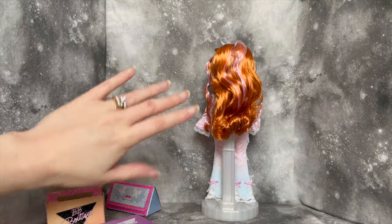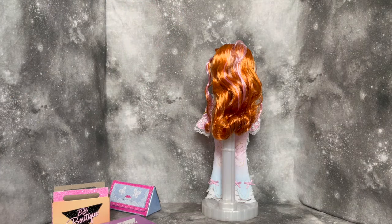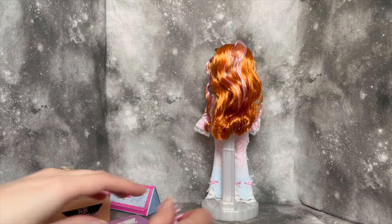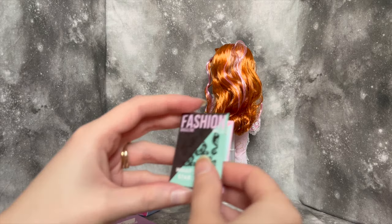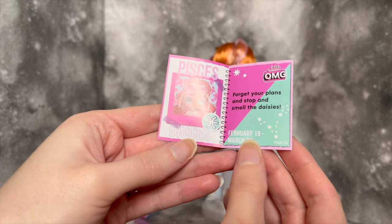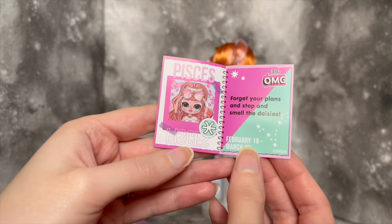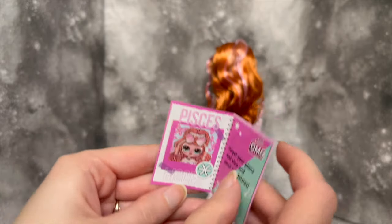Okay, we have Wildflower all unboxed. She is facing away just for now so we can look at all of her goodies really quick first. Obviously she is on her stand, and then she comes with a pink LOL OMG brush, and then she has her little fashion magazine telling us she is a Pisces. I always say I don't know that much about star signs, so this doesn't mean a ton to me, but for those of you who do know about star signs, there you are.